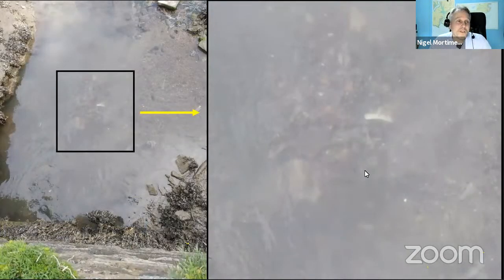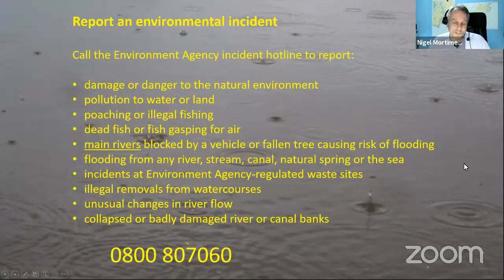But keeping your eyes and ears open, this may look slightly similar, but look at the opaqueness of the water, but also what's in the water. Look for toilet debris, and if you see the likes of toilet debris, that's the time to ring the Environment Agency and report it in. So for all of these things, the Environment Agency are hoping for us to report the problem.